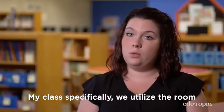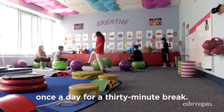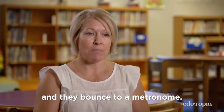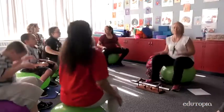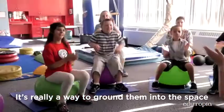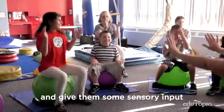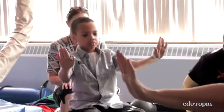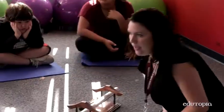My class specifically, we utilize the room once a day for a 30-minute break. First thing that they do is go on the ball and they bounce to a metronome. It's really a way to ground them into the space and give them some sensory input before we have them go out into the room. We're going to do our rotation now, okay?